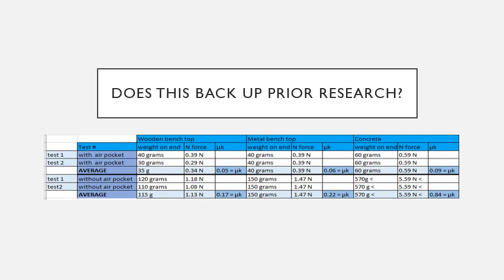However, the gist of the coefficient of friction being lowered by using a hovercraft, which was what we were testing for, was backed up by prior research.